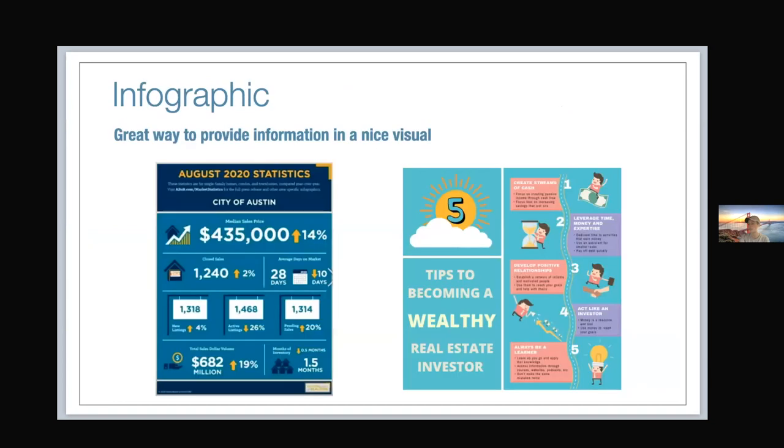Okay, so for the last one, we have infographic posts. These are a great way to provide information, and it's also a nice visual. For infographic posts, you'll usually end up getting a freelancer or someone on Fiverr to make these for you. Like, let's say you had a blog, 5 steps to sell your house, or this one, tips to become wealthy real estate investors.